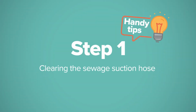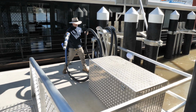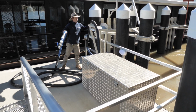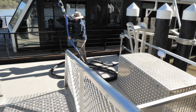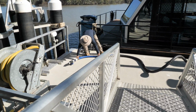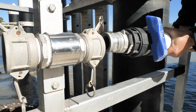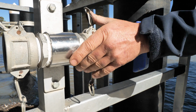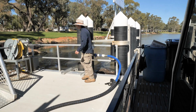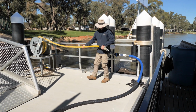Step 1. To ensure that the sewage suction hose, hose A, is clear of blockages from the previous user, you must flush it with fresh water. First, fully unroll hose A neatly onto the pontoon. Then, connect hose A to the coupling opening A mounted on the railing. Next, pull hose B out of its reel and connect it to the other end of the coupling opening B.